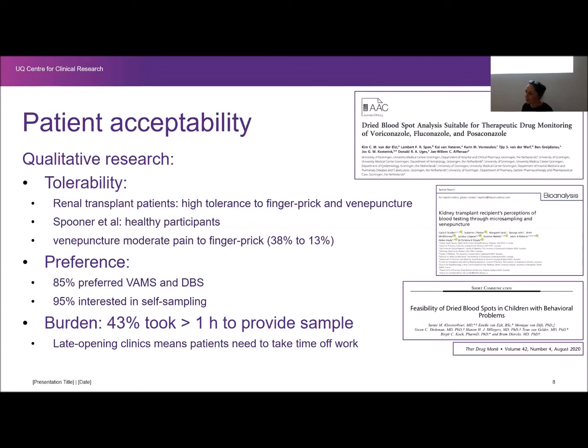And in some ways we need to ask, what's the patient used to? The results compared to a study, say, with healthy participants, where they found venipuncture provided moderate pain compared to finger prick, so they found the pain more from venipuncture. A renal transplant patient is quite used to venipuncture. This is part of their clinical care. So the difference that we see could be just in the different patients.